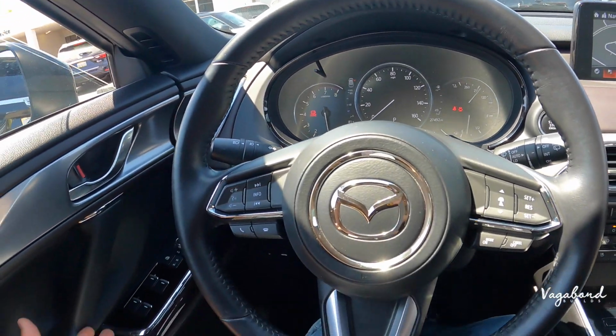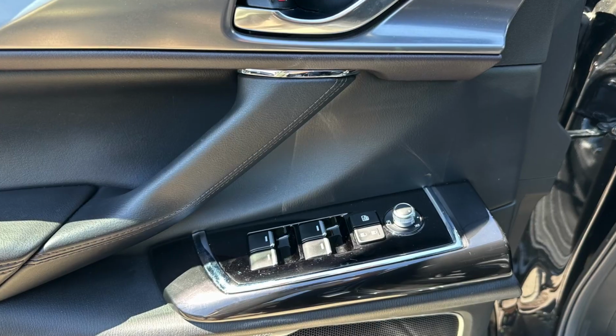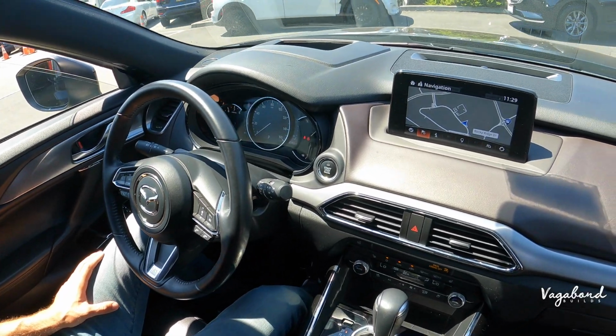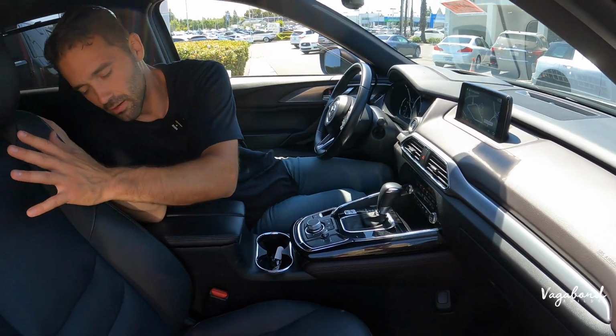And then the buttons themselves on the doors, your memory seating on the seats here, those are going to be placed on the dashboard, all right? Steering wheel overall is pretty similar. Heads-up display similar on both, okay? So the look themselves, the seats, again, a little bit more plush.